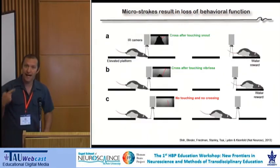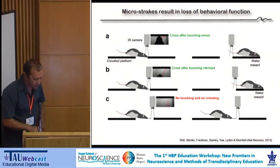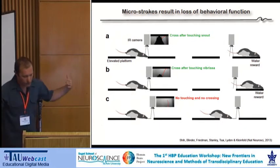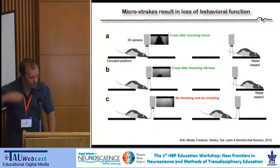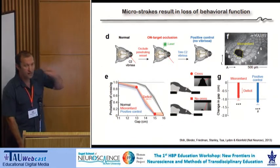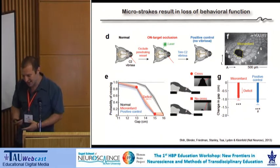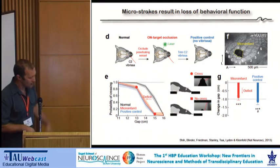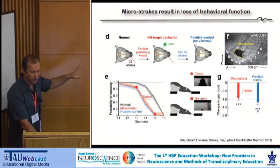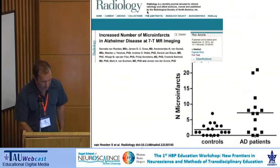So we can train the animals to actually perform a behavioral task just using a single whisker. Without going into details, the animal is in complete darkness. It can use its whisker to measure the distance between two platforms. There's water on the other side. The animal really wants to go and jump to the other side. But if we now go ahead and make this single vessel occlusion, you can knock out the area that was actually responsible for processing that information. And of course, you have a deficit in behavior. So I'm not going into more details. This is NMDA dependent. There's a lot of activity going on there that creates this post-ischemic injury. This is for another talk.